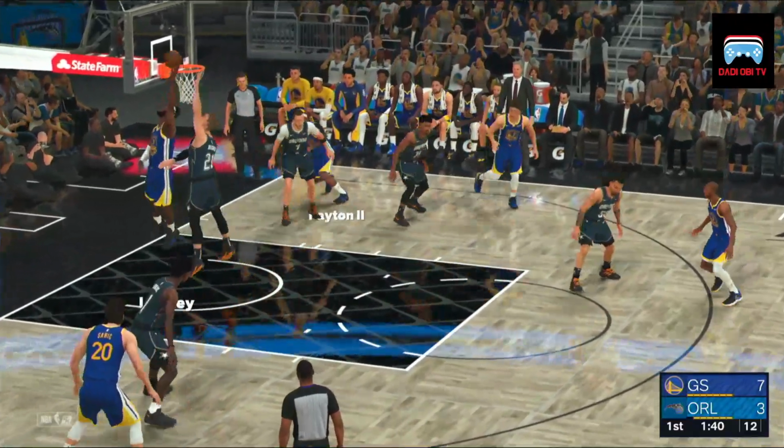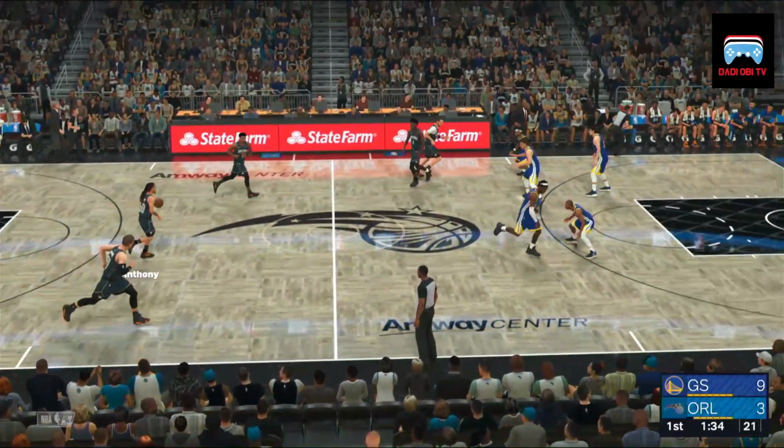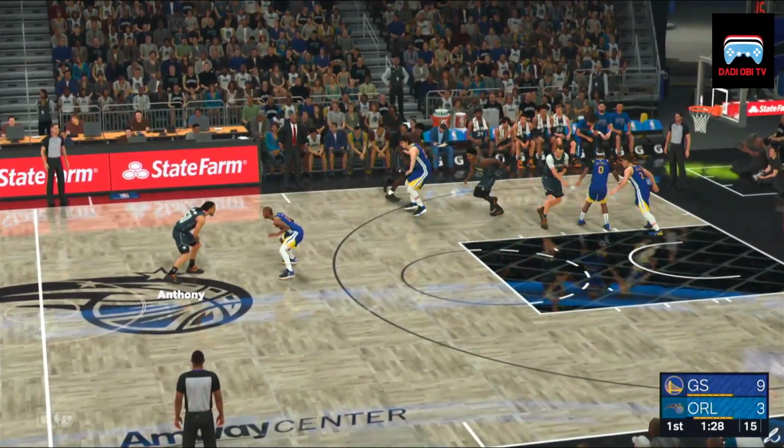Payton passes to Looney. And he makes it. Making a statement here early. Going right to the rack. I love it. Yeah, that's how he rolls. I mean, intimidate the opponent right now. Now here's Anthony.